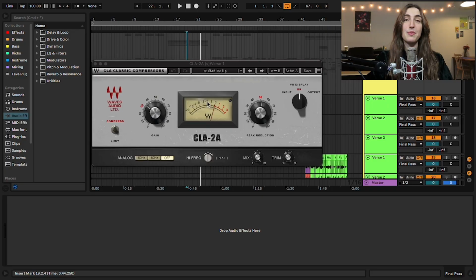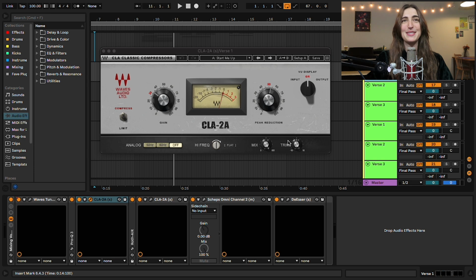So the first one I want to share with y'all today is Waves CLA2A compression plugin. This one is a classic hardware compressor turned analog, and I love it so much. This is my go-to compressor on all my vocals. One of the things that I absolutely love about this compressor is how easy it is. There are so few knobs to play around with. I don't really have to mess with the ratio or the attack or the release. This compressor is actually made specifically to sound really good on vocals, so I can just trust that the CLA2A is going to do its thing, get the right attack and release settings, and I can just sit back and fiddle the knobs I do have, which are gain and peak reduction. There are more knobs, but I never really mess with these ones down here.